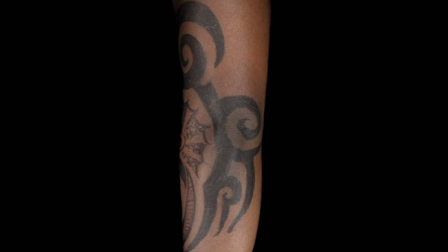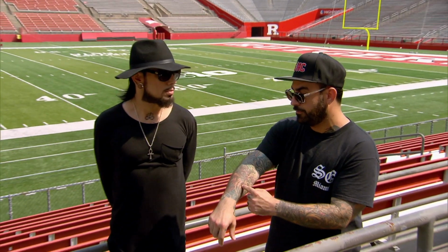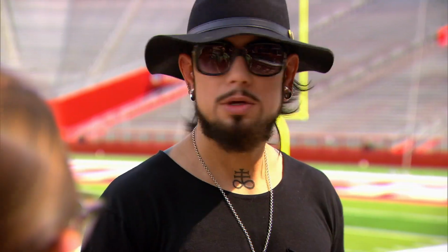As far as placement goes, Mark did the swirl on the elbow. He used the bicep. He used this space of the arm to actually show a nice curve. I think the two of them are contenders. Do we have a decision? Yeah, we have a decision.